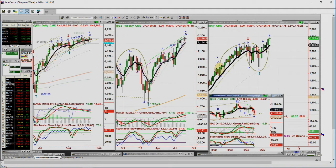We've already got signals saying that there should be some short-term pullback, and that's really important. We are short. We have a couple of long positions. We've got our core positions long, and we're waiting to see what happens here. And we've added to the short position.